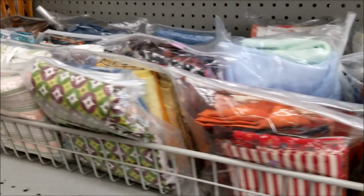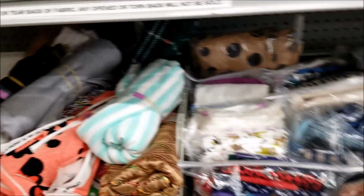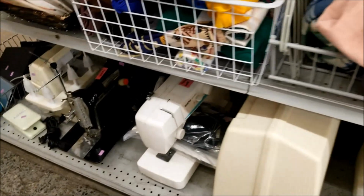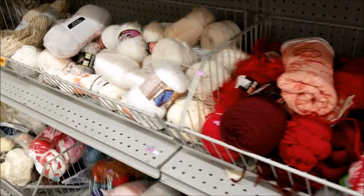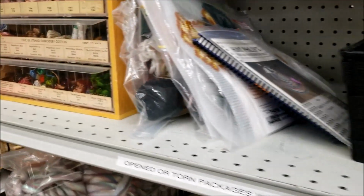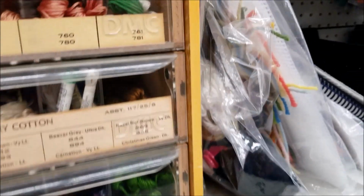They had lots of scrap bags of fabric, but I didn't even look at the prices because I've got fabric at home that is screaming at me to work on it, but I've also got a bunch of other projects that are screaming at me louder. Lots of yarn. I didn't realize until I was looking back at this video that they had sorted it by color, because I was distracted by this. My heart jumped, and it's not for sale.